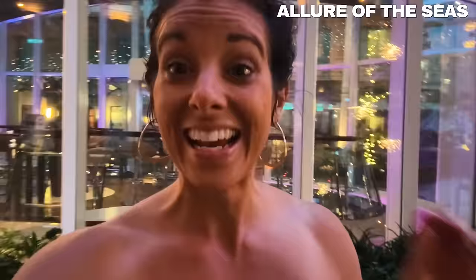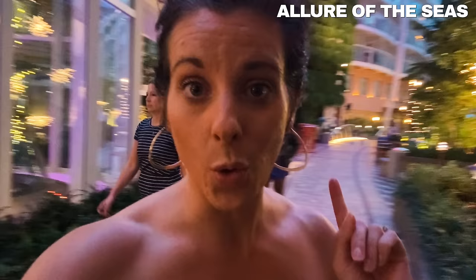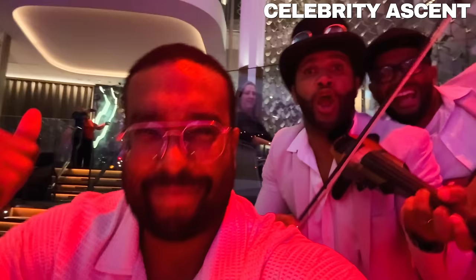Tonight I have dinner reserved at 150 Central Park, and especially dining here on Royal Caribbean, one of my favorites across the Royal Caribbean fleet. So I'm gonna go in and hopefully have a lovely meal.